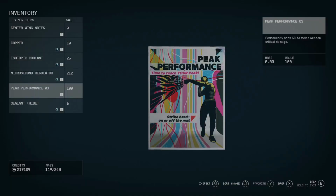Now, this permanently adds 5% to melee weapon critical damage, which, if you're like me towards the end of the game, you usually go towards more of the melee weapons just to add a little more fun to it, so this is a great one to pick up.